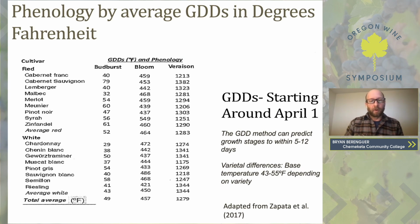Right? So this is a pretty accurate method we can use to try to predict when we're going to have these various stages throughout the growing season by monitoring our weather and our temperature and our sunlight. But it's not exact, right? So we can predict within a week, more or less. And we do also have some differences in terms of variety and their requirements to grow. So while we do say 50 degrees is the requirement for plants to grow, we have to have more than 50 degrees for growth to resume. Actually, some plants can start growing even as low as 43 degrees Fahrenheit.